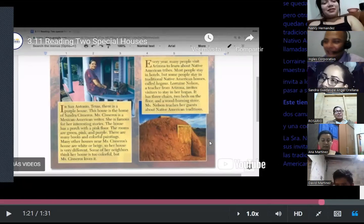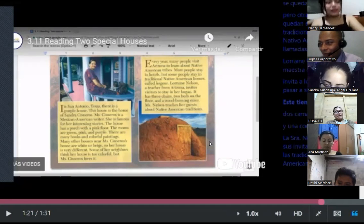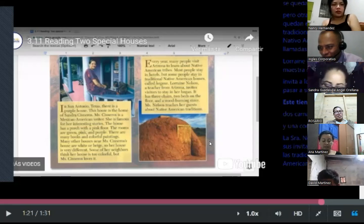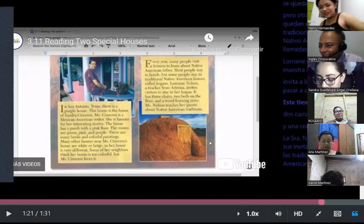Some people stay in Native American homes called Hogans. This house is called Hogan. Lorraine Nelson, a teacher from Arizona, invites visitors to stay in her Hogan. It has three chairs, two beds, on the floor, of course, and a wood burning stove. Mrs. Nelson teaches her guests about Native American traditions.